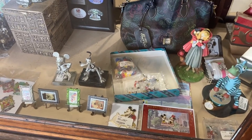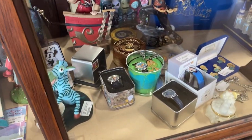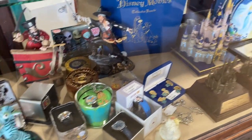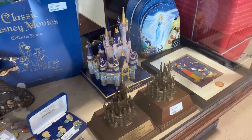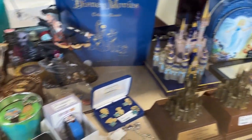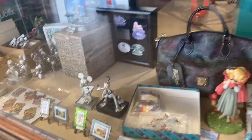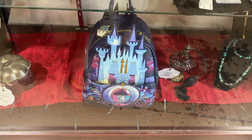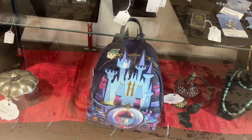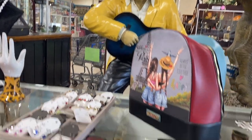There's some more Disney stuff down here too in the glass cabinet. They have some Pirates of the Caribbean statues, some keychains, statues of the castle. There's also a Lounge Fly back there, and the castle, different statuettes and stuff. There's some more Lounge Fly here too, the Cinderella Castle one. There's also Elvis playing guitar next to a raptor.